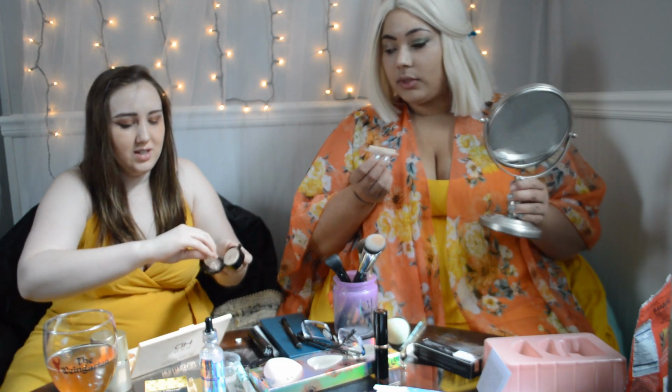I don't know how much this would last. I honestly think you would need a setting powder or something with this. I think you'd have a lot of fall off. And then if you ran out of this pan, I don't know if there's anywhere you could purchase this without having to buy a whole other kit. Yeah, you might just have to take one for the team there and buy the entire kit. This one is not working as well either. Okay. All right. Let's try for number two.